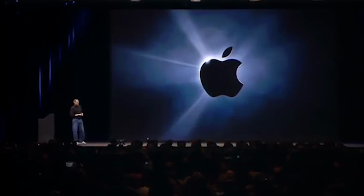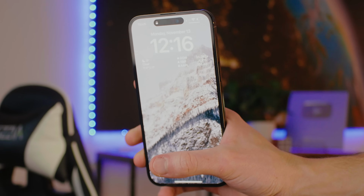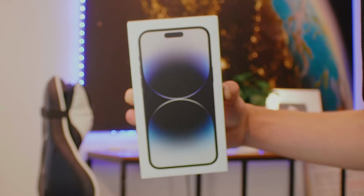This phone was groundbreaking for the time, which, looking back, is pretty insane. I distinctly remember around 2008 that my uncle had an iPhone at a family gathering. I was convinced that I needed to get one. It did take a while because I was an Android guy. Unfortunate, I know, but I did get there eventually. That being said, let's look at my iPhone 14 Pro Max.